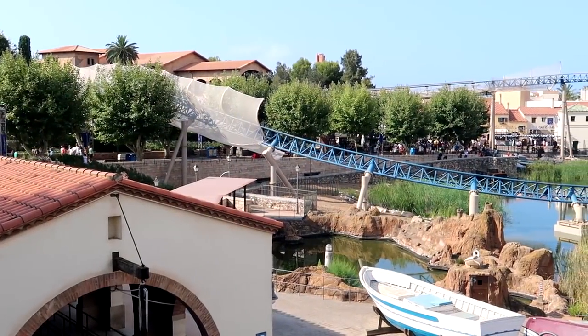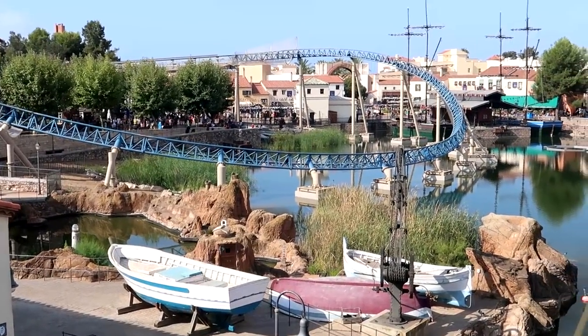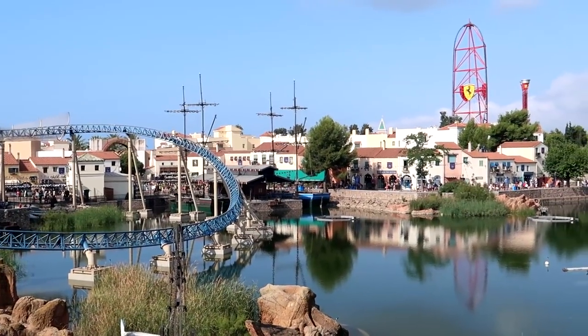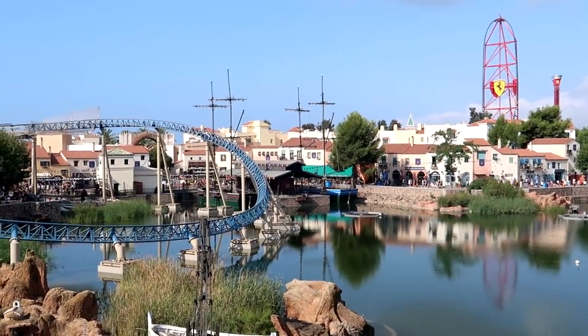Well, that was a really nice wake-up call, a back row ride on Furious Baco. Saying that, it was definitely nowhere near as rough as it normally is, especially on the back row, even for an inner seat. So yeah, that was pleasantly surprising, to be honest. But I just thought I'd show you this lovely view here, of course. It's pretty stunning, isn't it?